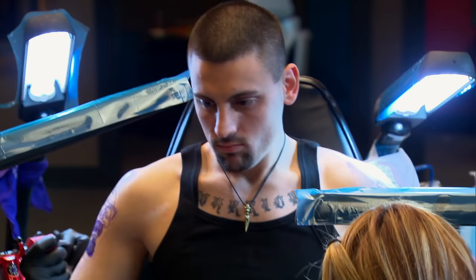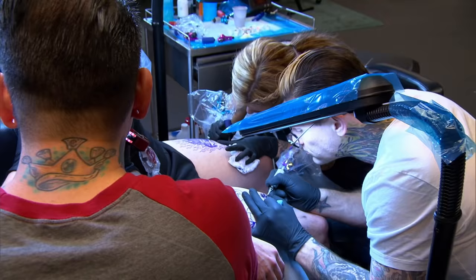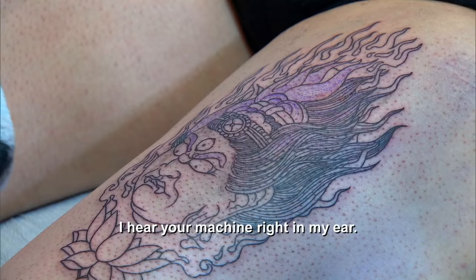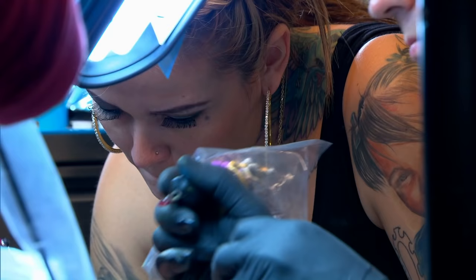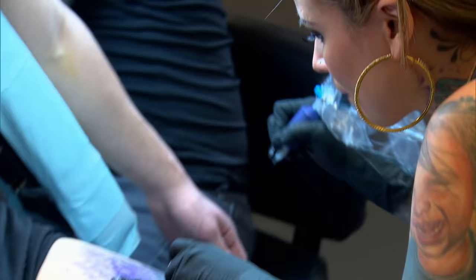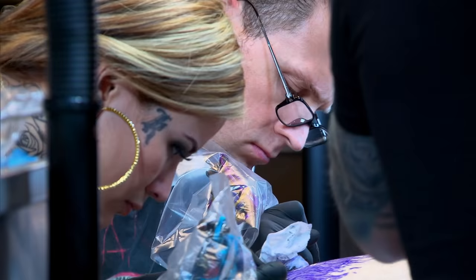You ready? Do it. Here, I'm like right here. On the wrong side? On both sides. I'm trying to concentrate and pull off all these straight lines while everybody else is tugging and pulling. Tattoo Baby's wiping a lot. And when she wipes, push, pull, push, pull. That whole leg is moving with it.